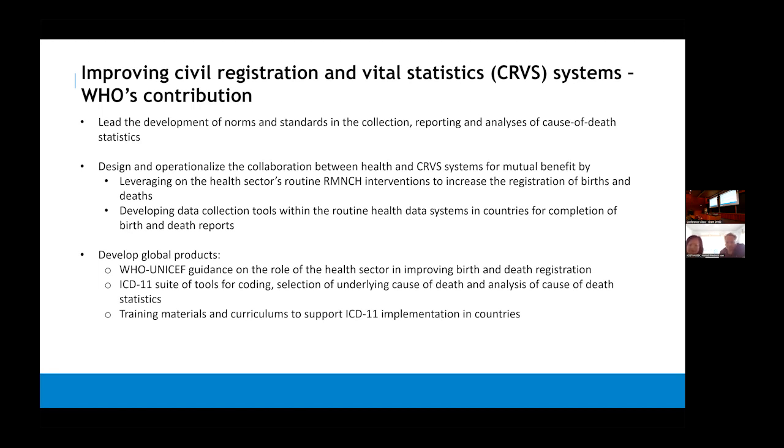We also develop the data collection tools within the routine health information system in countries for completion of births and death reports. And we're going to have a demo of this data collection tool later after my presentation. We also develop global products, guidance from WHO and UNICEF on the role of the health sector in improving birth and death registration. And we developed the ICD-11 suite of tools for coding, selection of underlying cause of death and analysis of cause of death statistics, as well as training materials and curriculum to support ICD implementation in countries.